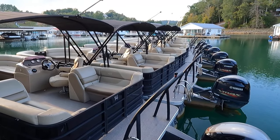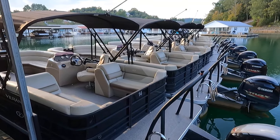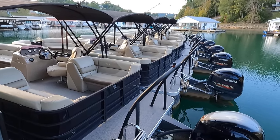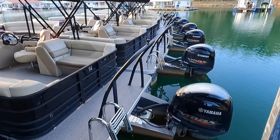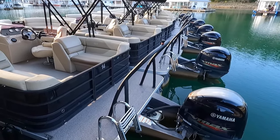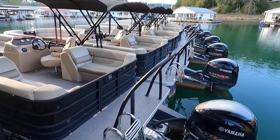And that's going to conclude today. Again, this is a good bulk of the 2021 Veranda Vista 22RC Tritoon rental fleet, all powered by these Yamaha V MAX Super High Output 175 horsepower four-stroke outboard motors. Again, all the equipment and options are the same, just the difference in the wear and tear on each of the different units.